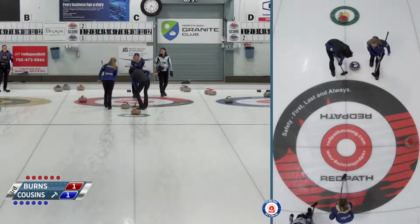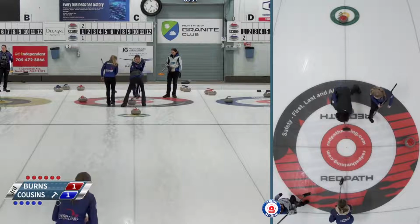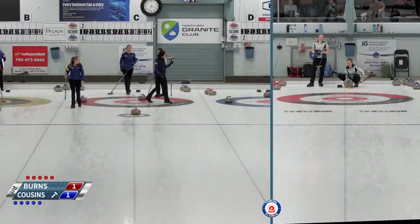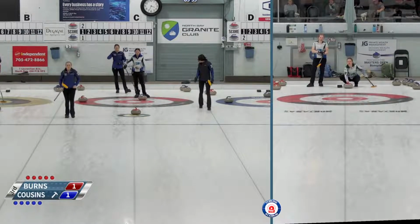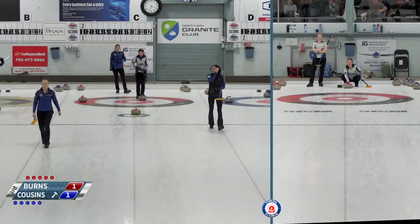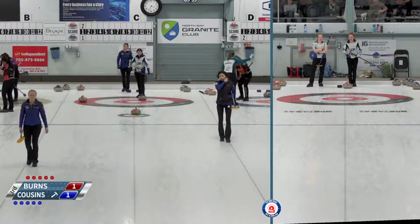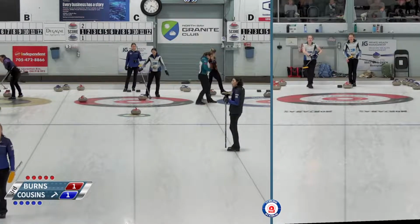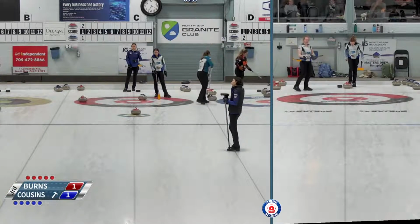This has better line coming by. Realizing it's going to be behind the tee line, they decide to bring it back. Still hangs on to a bite of the back 4-foot. Almost curled completely out in the open.